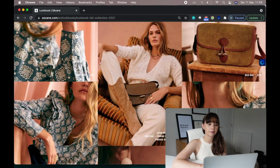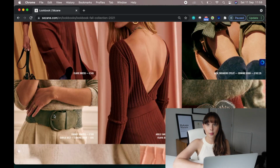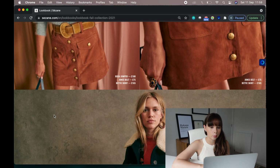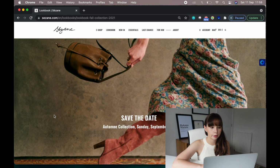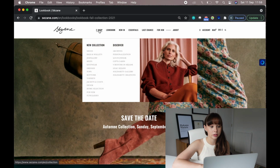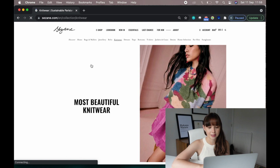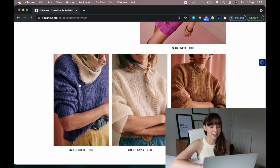Okay, so that's it for the collection that's dropping this Sunday. What I'm going to do now is go through a few of the categories of the stuff that's already out, if you can hear me over my computer fan. We start with knitwear, because that's basically all I want to buy when it comes to autumn, winter. I just end up buying loads of jumpers and then not having anything to wear them with.